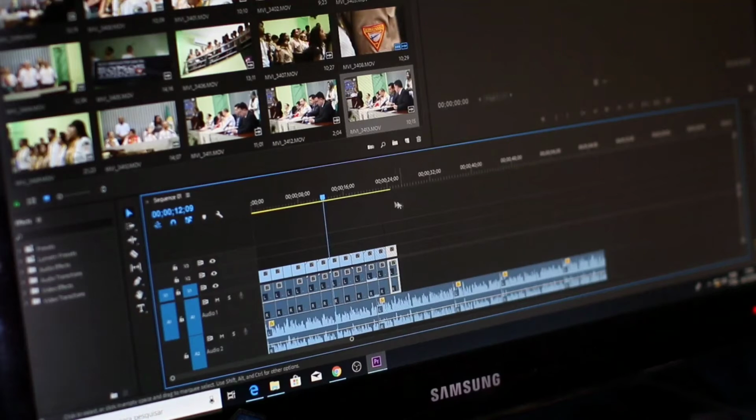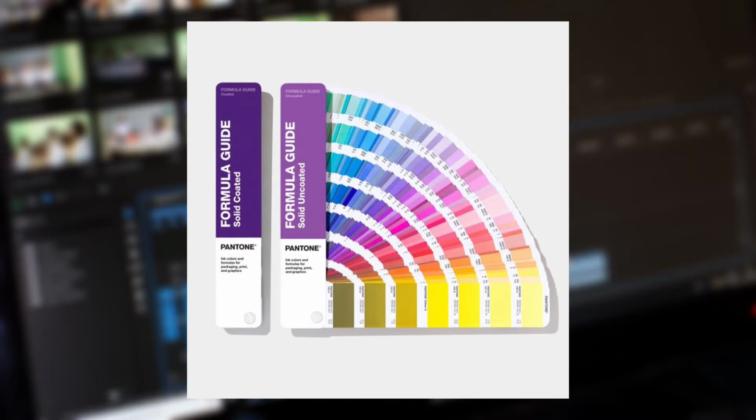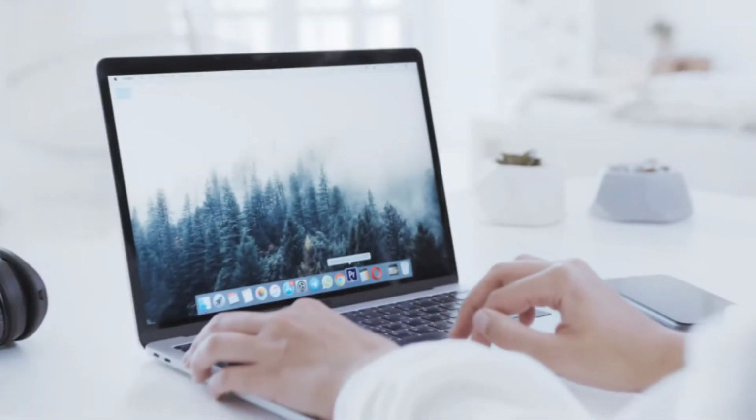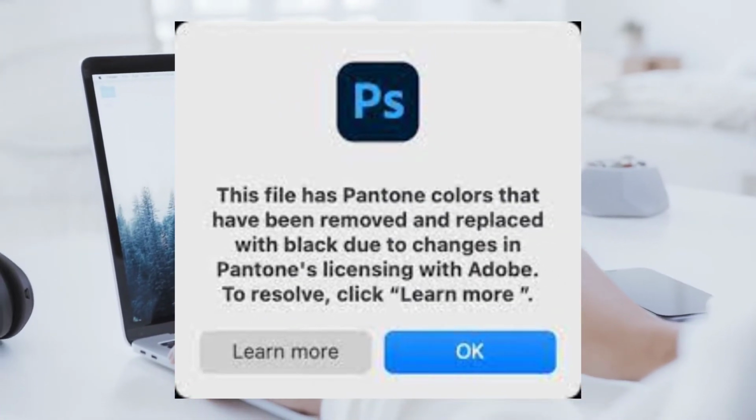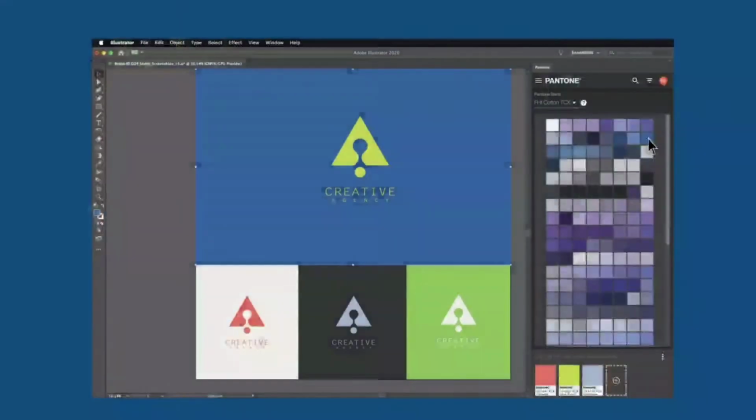If you want to use up-to-date versions of Adobe's Creative Cloud apps, you've already been paying subscription fees for years now. And if you want to use Pantone colors inside of Adobe's apps, it's about to get even more expensive. Starting this month, the Pantone color books in Adobe's apps are mostly going away, and continuing to use those colors in your files will require a new Pantone Connect extension.